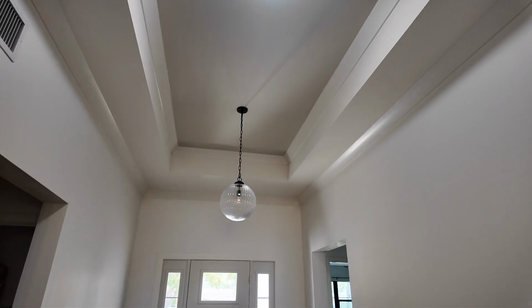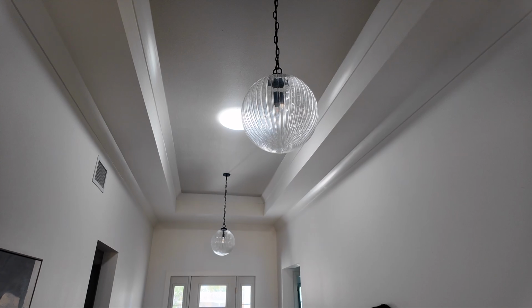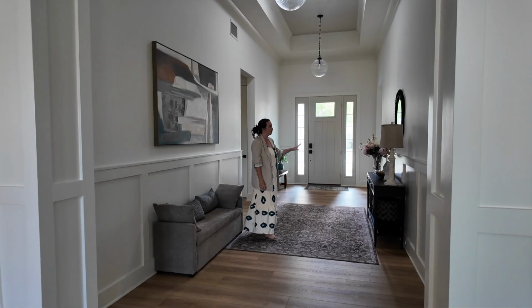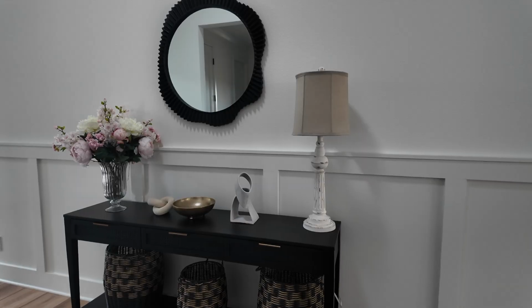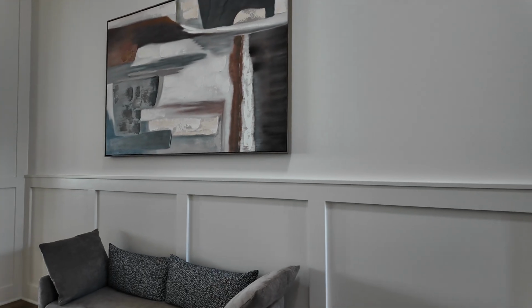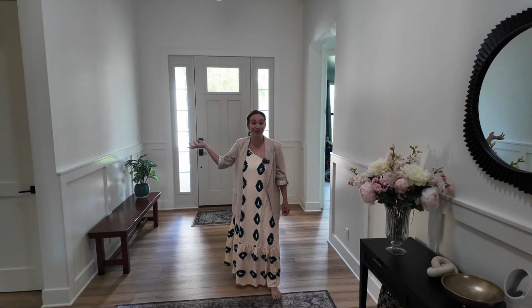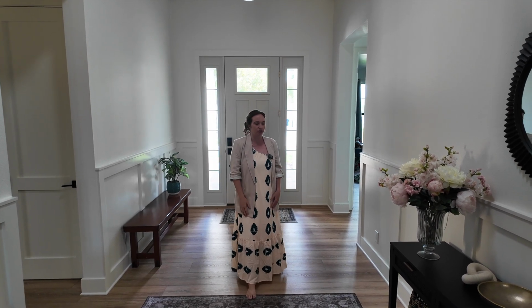So this is a long, beautiful hallway. We have these lights from Studio McGee Kohler Embra lights, and then we have wainscoting. And so the wainscoting really elevates the space and just makes it feel grand and maybe a little bit more traditional. I'm still deciding what to do here on this wall, so if you have any ideas, let me know in the comments. But I wanted this to be not too styled and just have space to kind of enter the house.